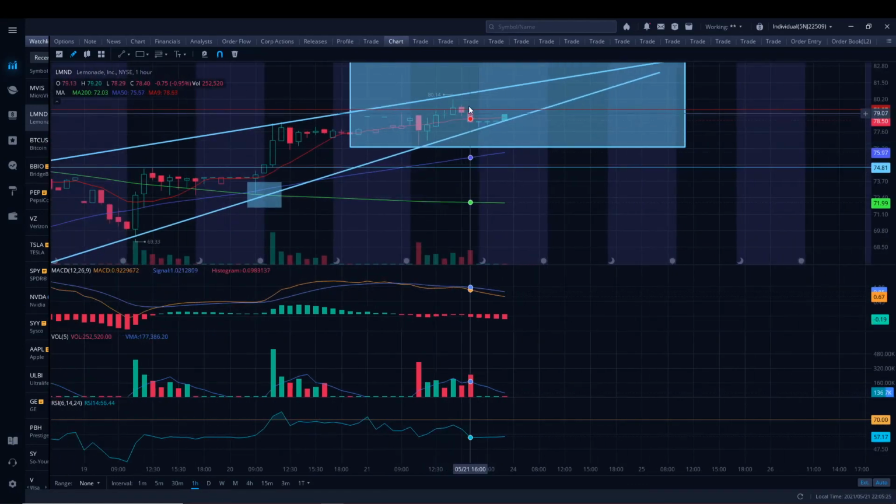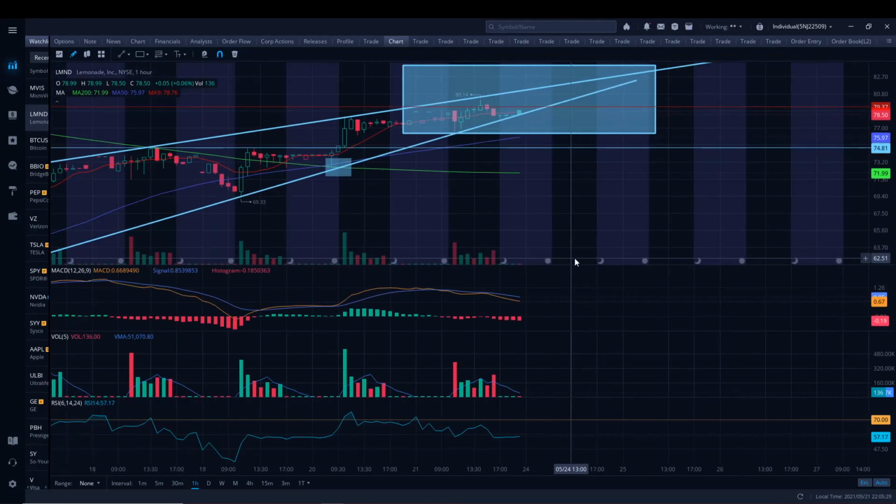So yeah, the charts definitely do look pretty nice, but we do have this nice big pattern that we could be very vulnerable to a breakdown to potentially that 74.81 or even below. So even the RSI, the MACD, all of those indicators do look good. We will need to see how we react to this pattern in the short term of things.